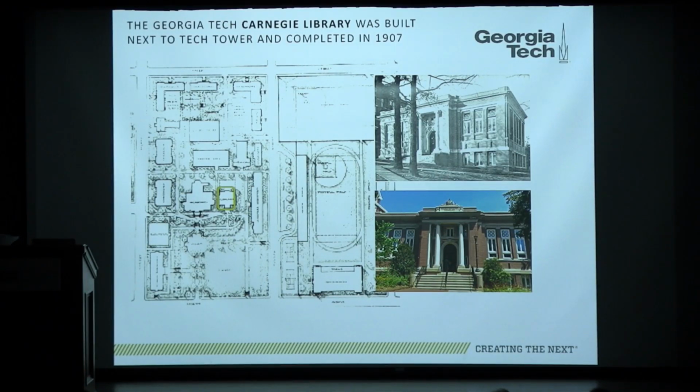By 1946, the library had 80,000 volumes, more than double the number of volumes the Carnegie Library had been built to hold. Imagine that. A new library was desperately needed. One early document noted that the new library should be centrally located on a site that would allow for expansion and should be accessible from the academic and dormitory buildings.